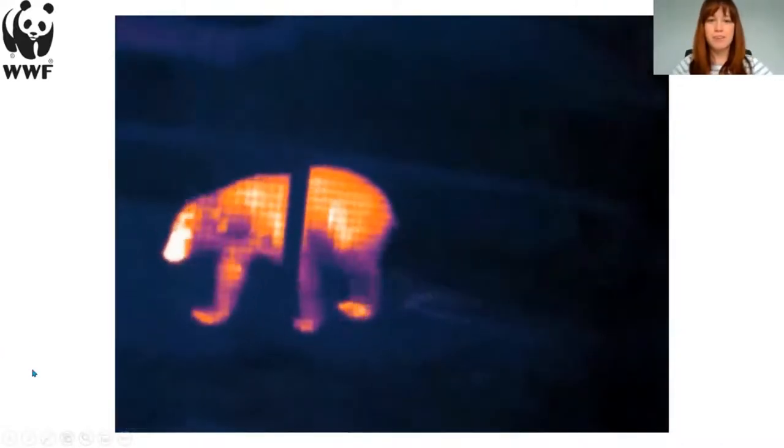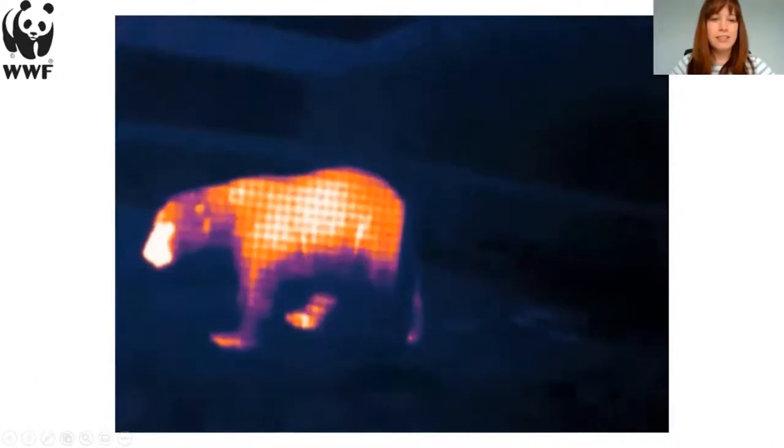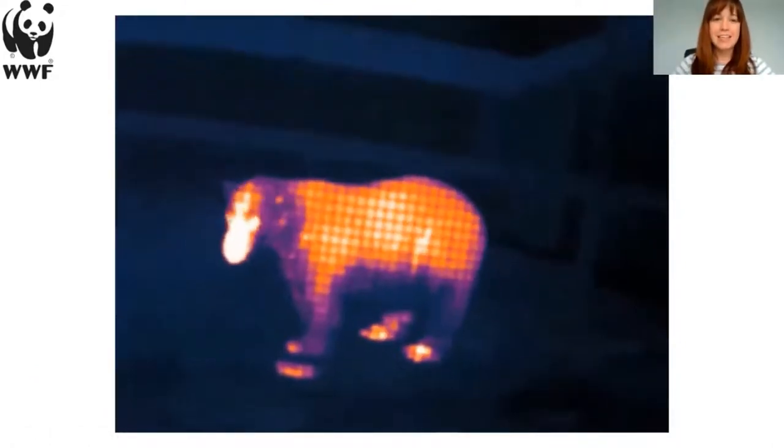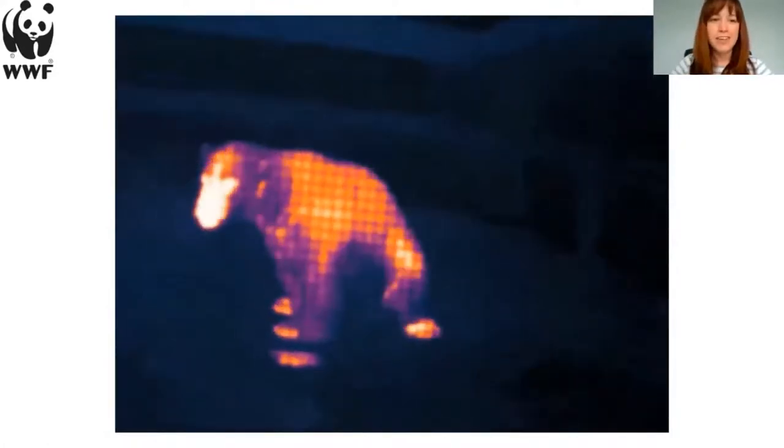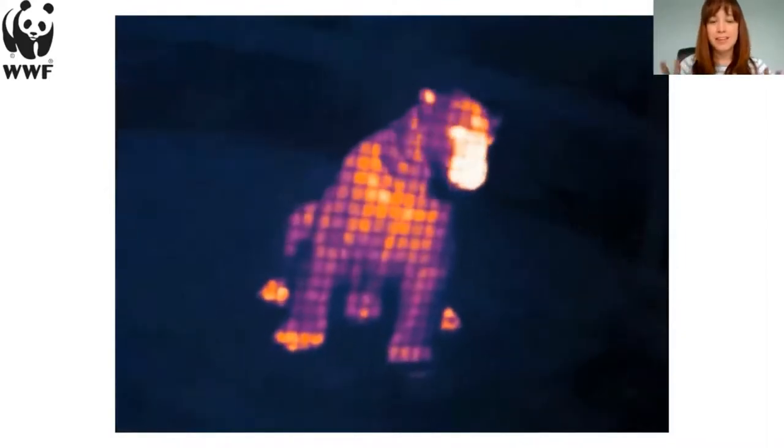So you can see him moving around there. The darker bits are the warmer areas and the lighter bits are where he's not so warm. So you can see he's losing a lot of heat from around his nose. And it's quite clear that it is a polar bear. So hopefully we'll gather more images like that to build up the system.